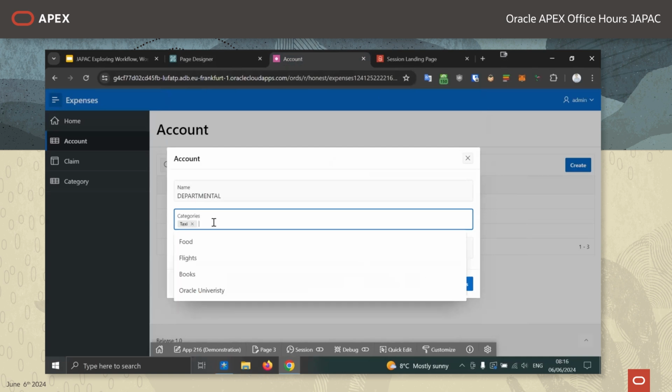You can add another one. So as I'm picking another one, the drawer or the list disappears and it puts a chip in there. If I want to get rid of one, I need to press the X, or backspace once, backspace twice, and I can get rid of them all. Yeah, so that's how that works.